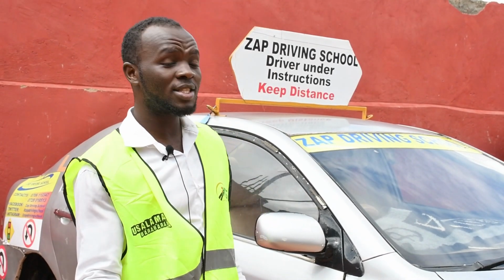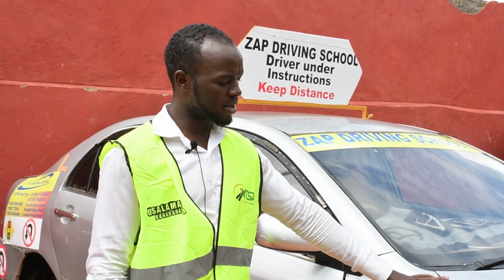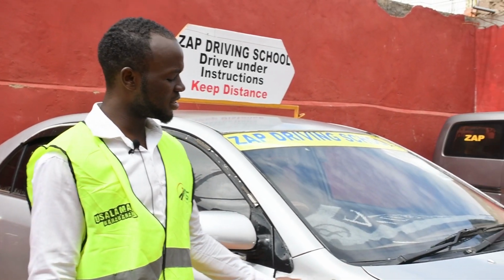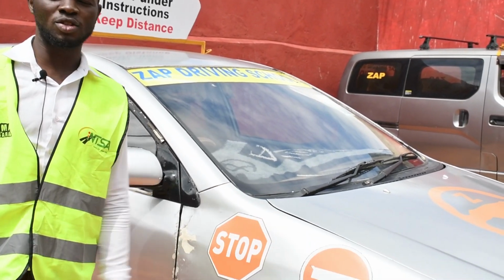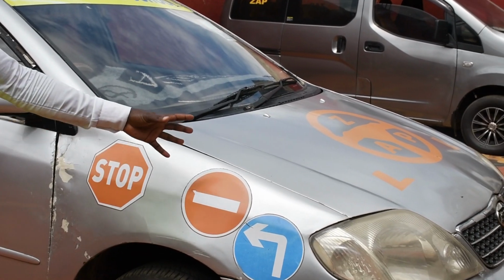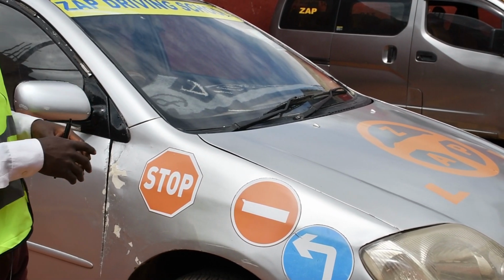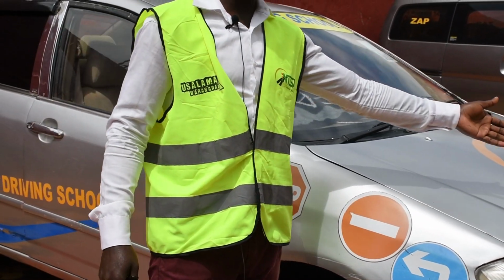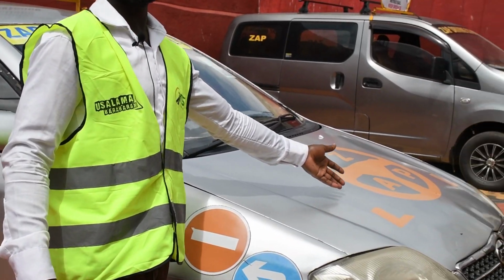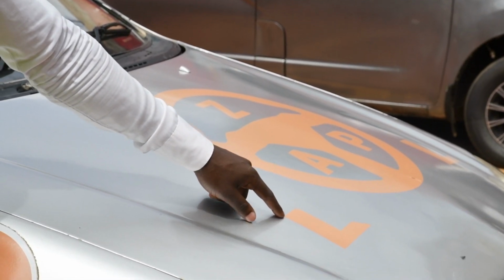So this vehicle is different from others. You can see there are some marks, road signs. This one is the stop sign, stop at control post. There is a lot of writing. It is branded, with a lot of writing to ensure that this vehicle can be identified from afar off. And also there is an L over here. That means that this vehicle is driven by someone who is learning. This L means that one is a learner.